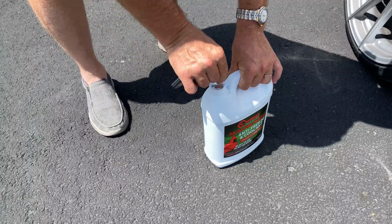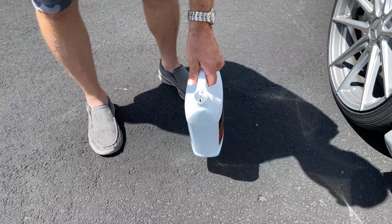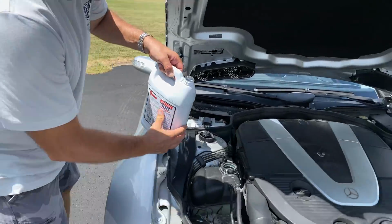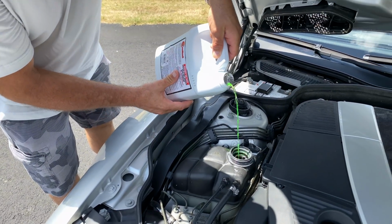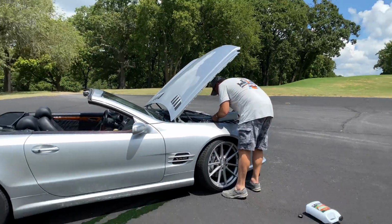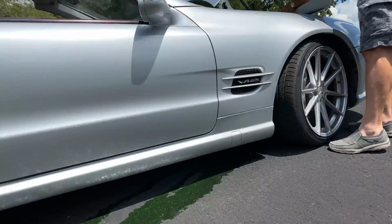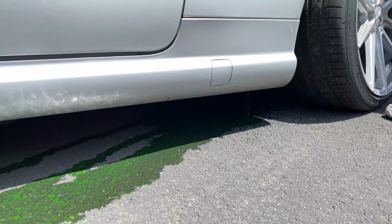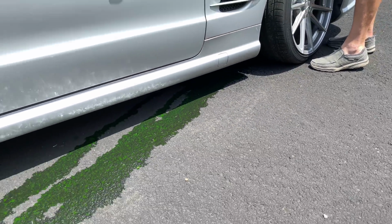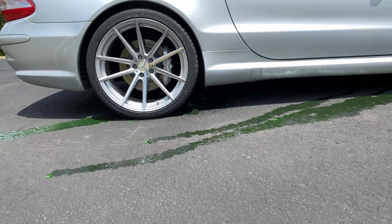Okay, and then the breather hole. Right here. Oh, it's gonna come out in a nice stream. Look at that. That's the pro move. We were topping it off, trying to see what was going on, and it looks like it is leaking right out of the bottom of something, and back here. I think it's running down the body.